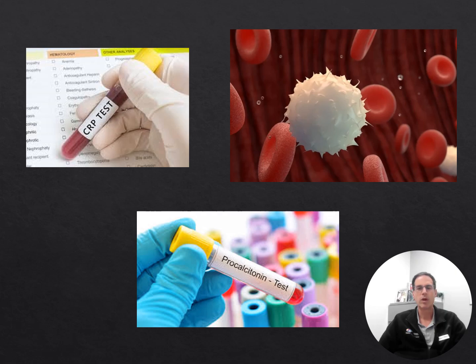Over time, one of the things that doctors and nurses have liked to do is to try to predict or enhance the accuracy of detecting infection. There are so many different things that we have done. And in terms of trying to narrow down which patients are worthy of treatment, which patients are not, there are different tests. The CRP test, the procalcitonin has emerged in recent years. Looking at white counts and left shifts has been around for some time.